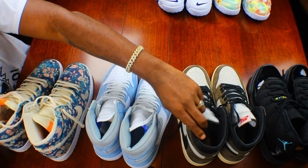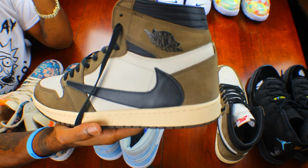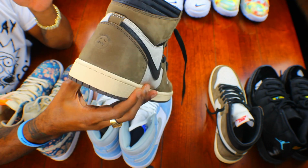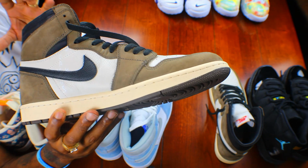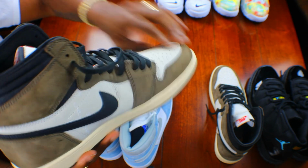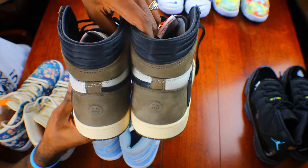Now, when it comes to a very sought after shoe, such as the Travis Scott one, the highs, because I keep forgetting they have lows. So I say this is the only variant of the shoe. When I purchased this shoe through a seller, Mr. Howe, he offered different variants. There's this, the OG batch.